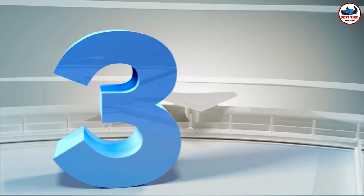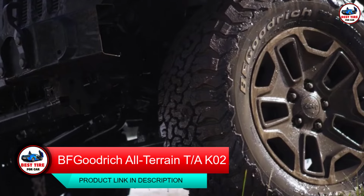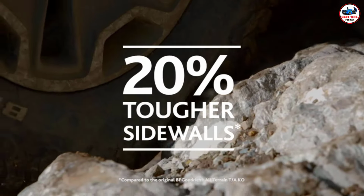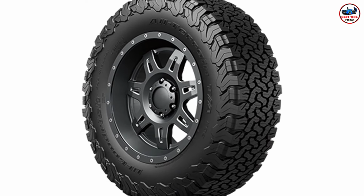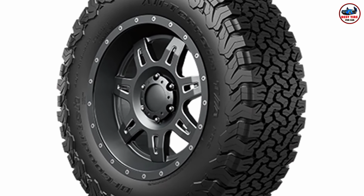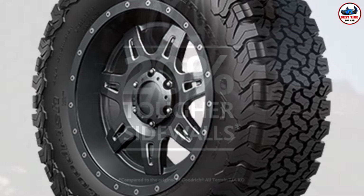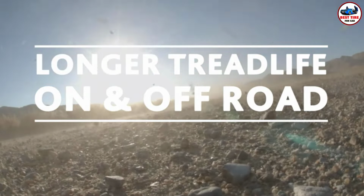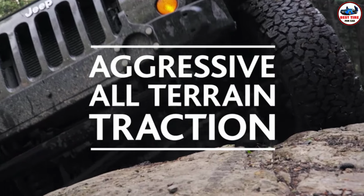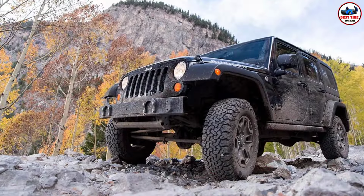Number 3. BFGoodrich All-Terrain T/A KO2. The KO2 is a popular all-terrain model from BFGoodrich. The tire comes with CoreGuard technology, which beefs up the sidewall rubber to help prevent splits and cracks in the tire, as well as add a layer of added toughness to the sidewall. The tread rubber is specifically designed to reduce chips and wear on the tire. The upper sidewall traction bars provide increased traction in snow and mud and on rocky terrain.